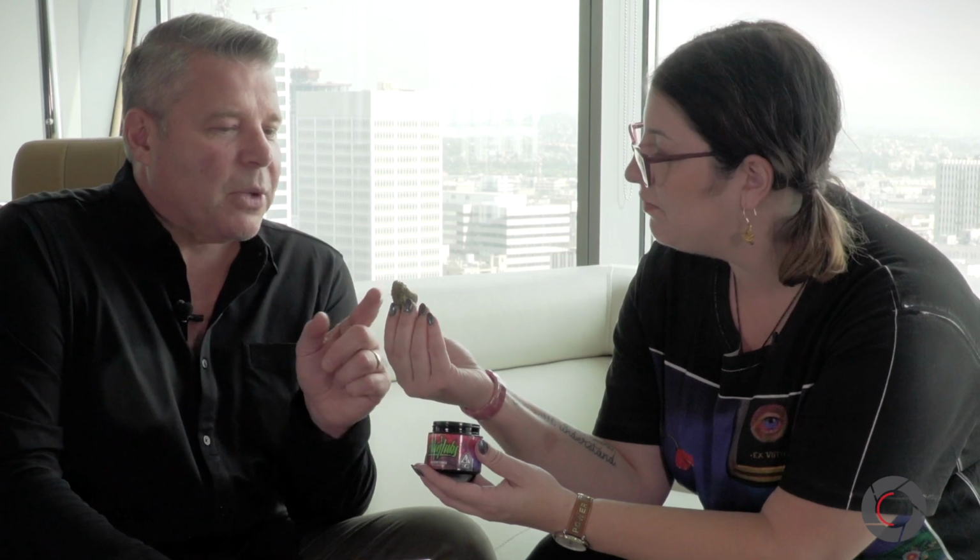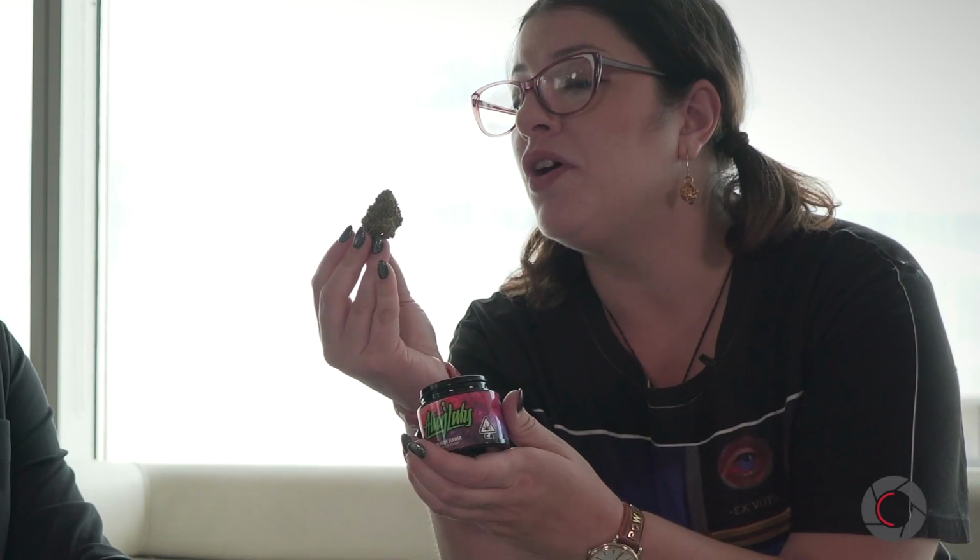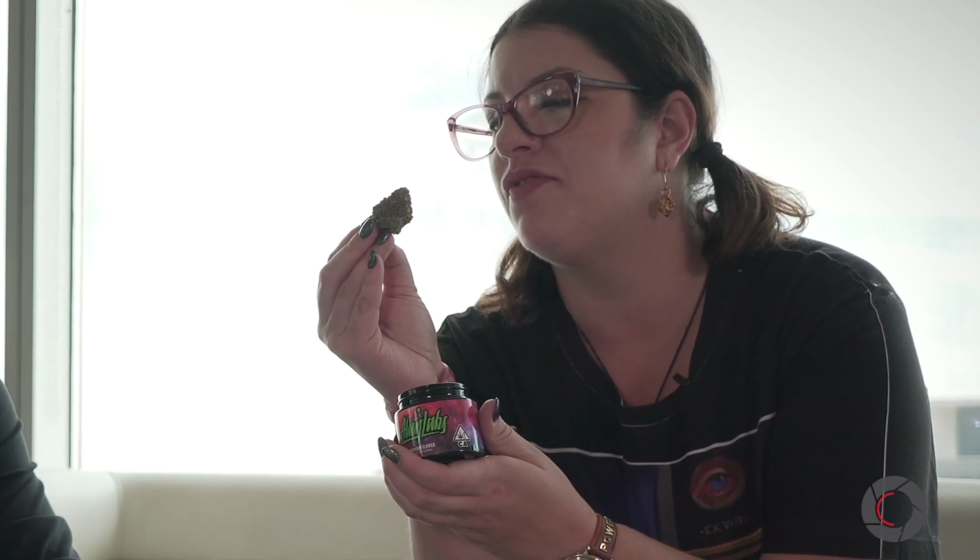Now let me ask you about the trim. What are we looking for in a flower like that, in the bud? What should we be looking at? So what you want to look for is, first of all, the frostiness. Those are the trichomes. Those are the active ingredients, that's where the real high is. So if you see a very nice whitish, frosty looking bud, those are the trichomes.